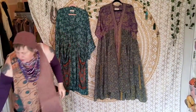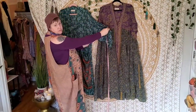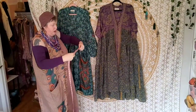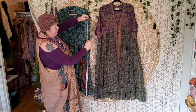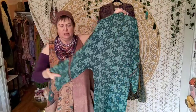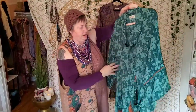Let me get that arm measurement for you. So roughly, I'm going to take it from underneath here. It's roughly about 18 inches in length, and then the arm opening at the bottom, this is longer, is about 24 inches all the way round. And with this dress, at the bottom of the sleeve, there's a pretty little line that's been sewn on. It has just a tiny little bit of extra design there, okay, just to give it a floatier kind of look.